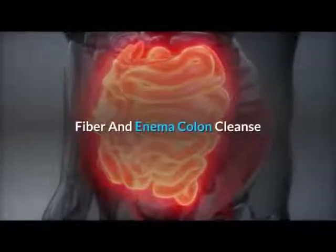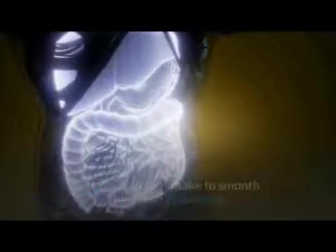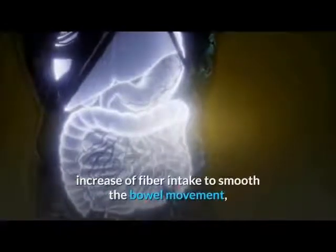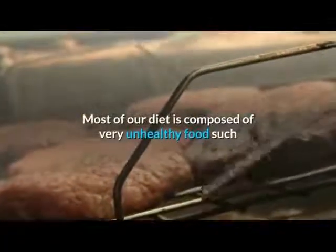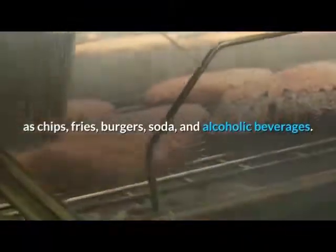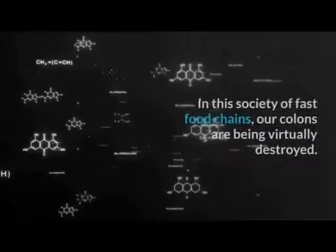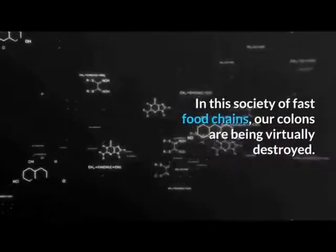Fiber and Enema Colon Cleanse. A rigorous colon cleanse program has two stages: increase of fiber intake to smooth the bowel movement, and administration of an enema to clear blockage. Most of our diet is composed of very unhealthy foods such as chips, fries, burgers, soda, and alcoholic beverages. In this society of fast food chains, our colons are being virtually destroyed.